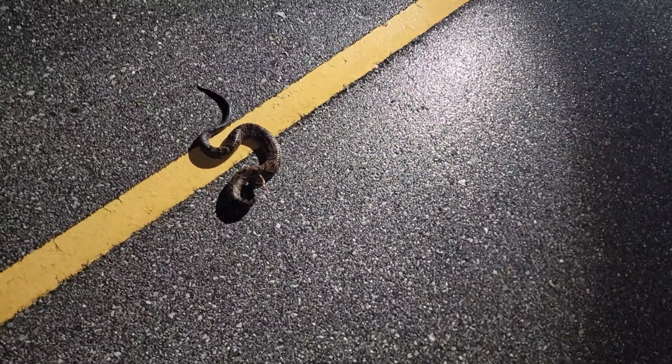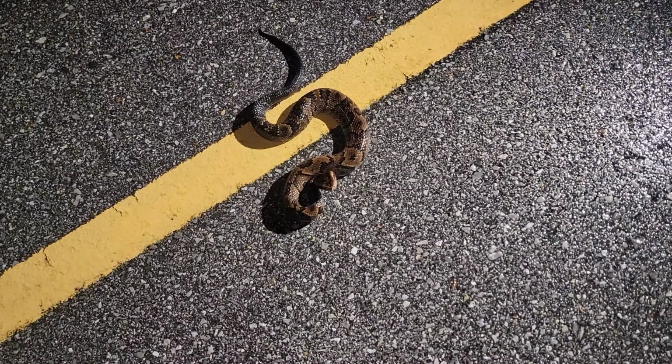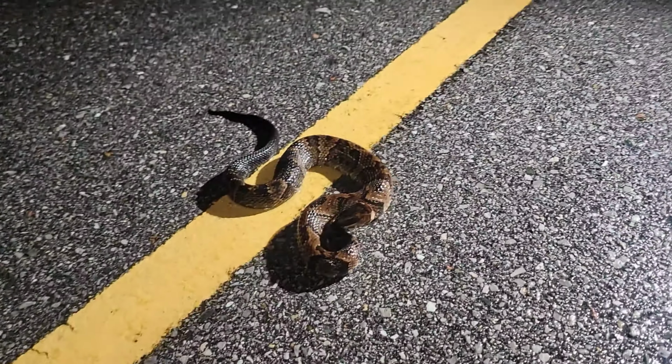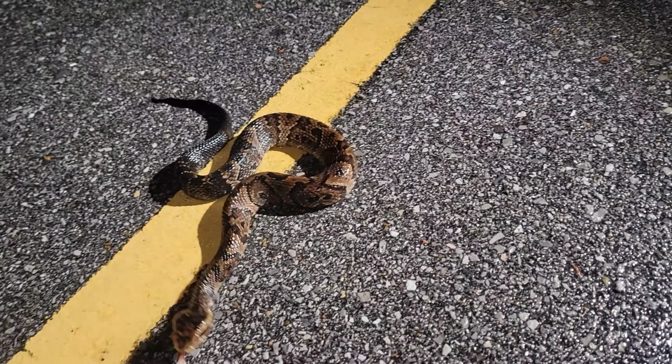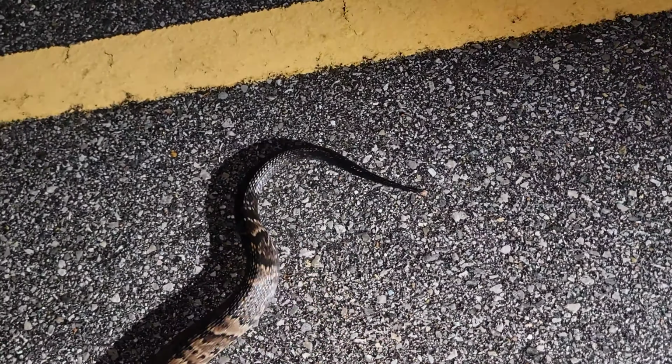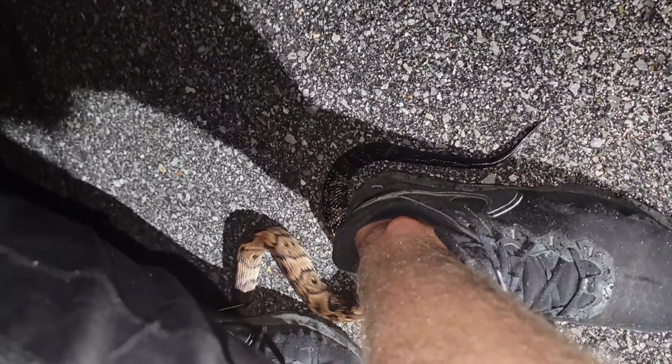Alright, next snake of the night is a cottonmouth, right? And we were thinking we weren't going to see any more snakes. Cute little guy. Really pretty around here. Where are you going? He's going under me.